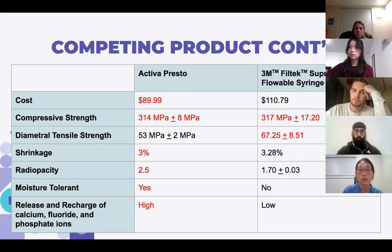We learned the compressive strength and diametral tensile strengths are important factors to consider for chewing forces. And considering the standard deviation, the compressive strength between them, as you can see, is similar. However, Activa Presto was found to have a slightly lower shrinkage as well as higher radiopacity. Radiopacity, we know, can be very useful in monitoring the restoration integrity, as dentists rely heavily on dental radiographs when making possible treatment plans for our patients.